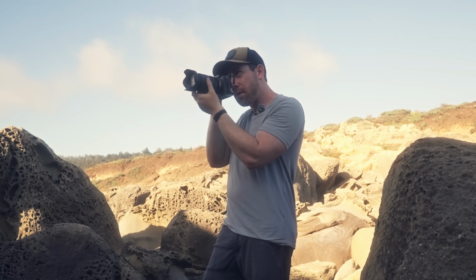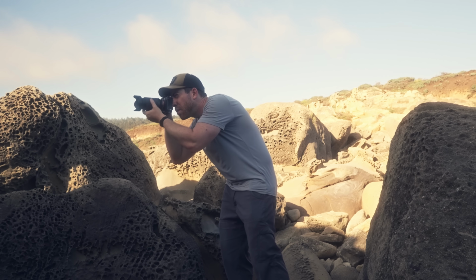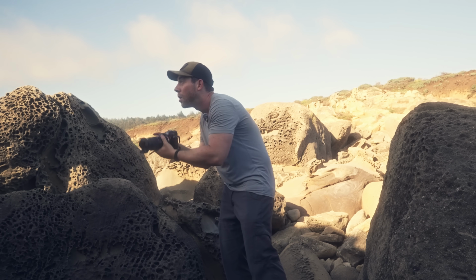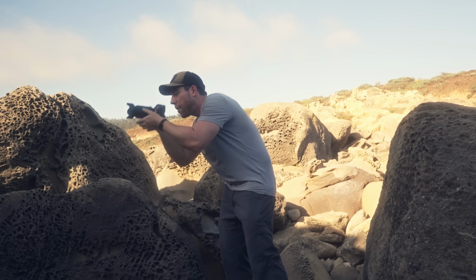Get off me. All right. I think maybe right here too. Kind of makes a nice circle pattern. Man, these flies are aggressive today. Buzzing around.